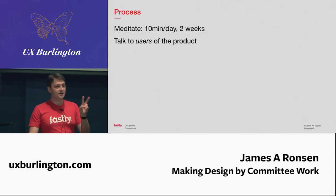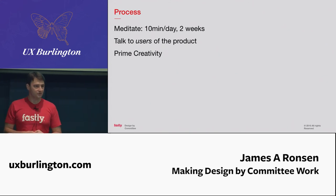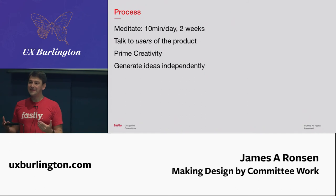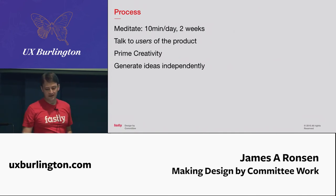The second is talk to the users of the product. Make sure you actually listen to the people who will be using the software. The third is, when you come together for that group meeting, that design session, prime your creativity. Use one of these fun little 2-3 minute exercises. Then when you do generate ideas for the problem, do so independently. Don't start drawing on a whiteboard where everyone can see, so that you avoid the cascade effects.